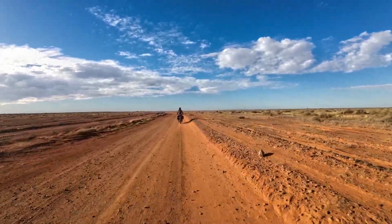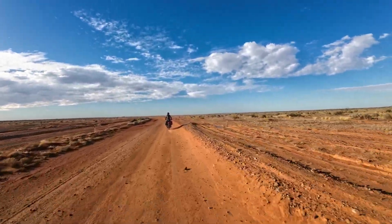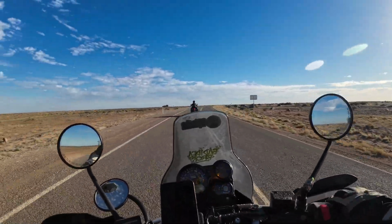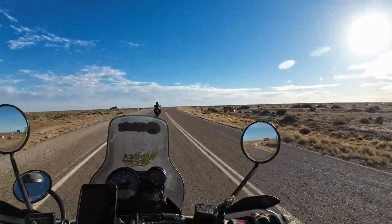After a night at Farina Station, it was finally time to start the Oodnadatta Track. We had about 60 kilometres of bitumen to get to the town of Mari, where the road turned to dirt and we were officially on the Oodnadatta Track.